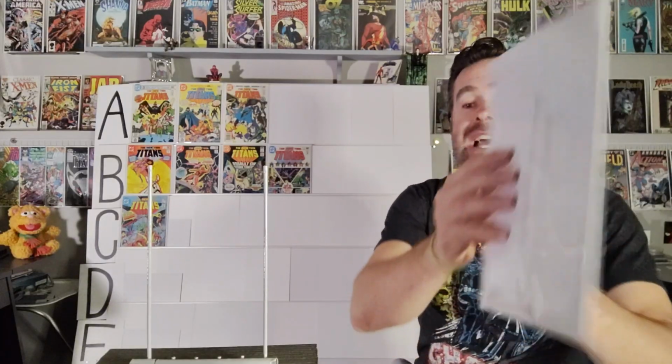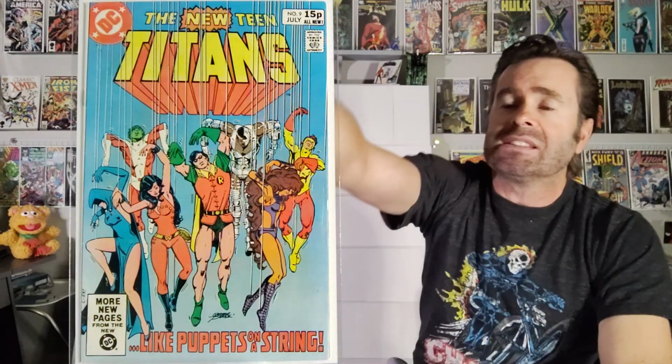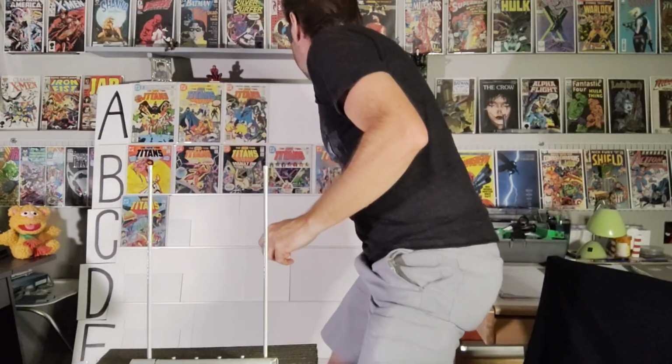Next up we got issue number 9, and this is a play on the marionette trope, where you've got the figures being controlled by strings, like they're puppets there. And I think of all the examples, this is one of the best. George Perez is a master. I like the blue background as they wash to the white on the bottom there. I like this cover, and I'm giving it another B.